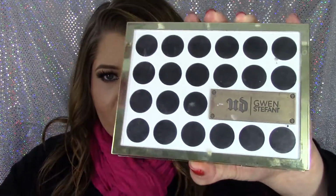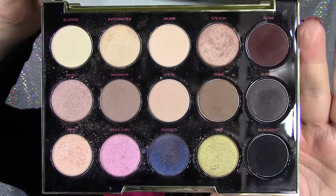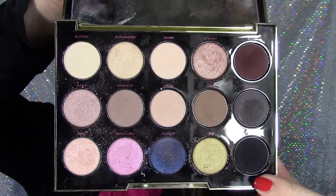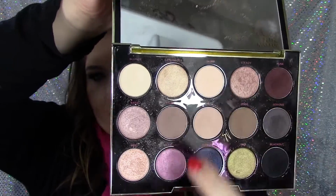Another palette that I picked up this year that I have liked so much more than I ever thought I would was the Urban Decay and Gwen Stefani palette. And it looks like this. You guys have seen me use this in a lot of videos. I especially love this color right here. The black in it is a really nice, true black. It's got some really nice neutral tones, some really gorgeous shimmer. So this is one that I've used a lot more than I thought I would and just have really enjoyed.